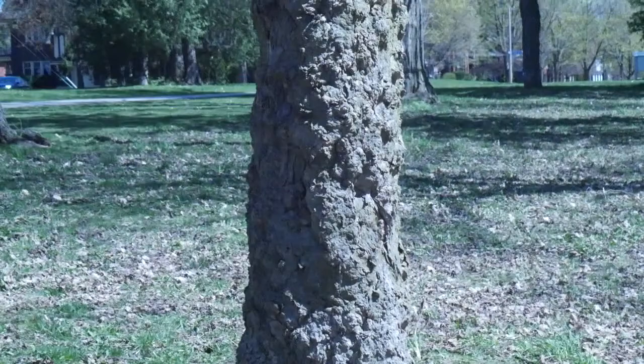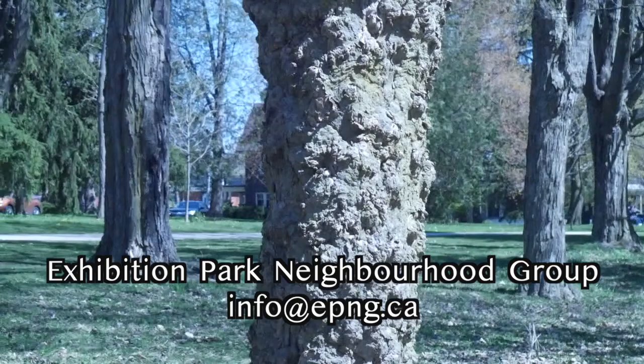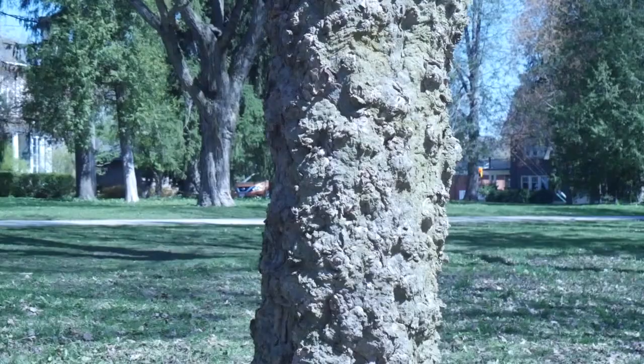You can take pictures or videos with Old Lumpy too. Upload them on Exhibition Park Neighborhood Group. They're on Facebook, and they're also at info@epng.ca. I can't wait for you to meet Old Lumpy.